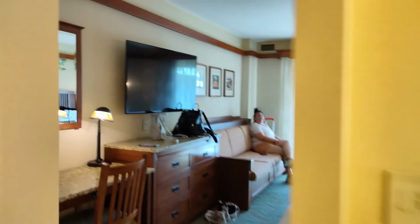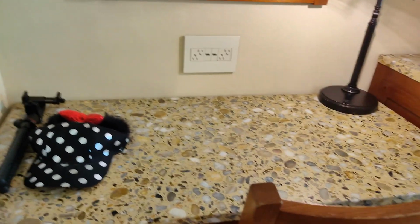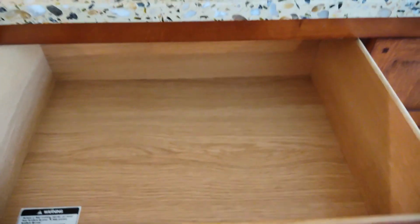All right, let's check out the rest of the room. So you have your desk here, if you're coming here for work or if you need to edit like I do, which I never do on these vacations because I get too lazy. Anyways, we have all our stuff there, but here's some more storage. This time, these drawers are pretty deep, as you can kind of tell.